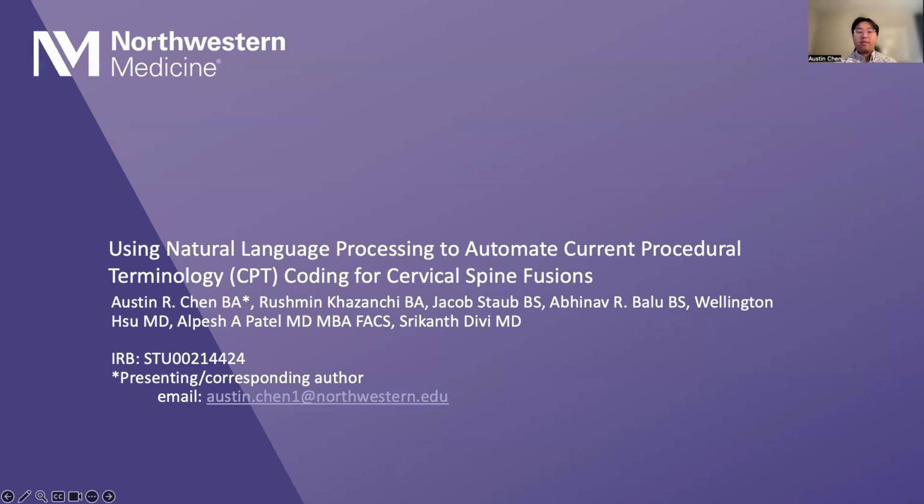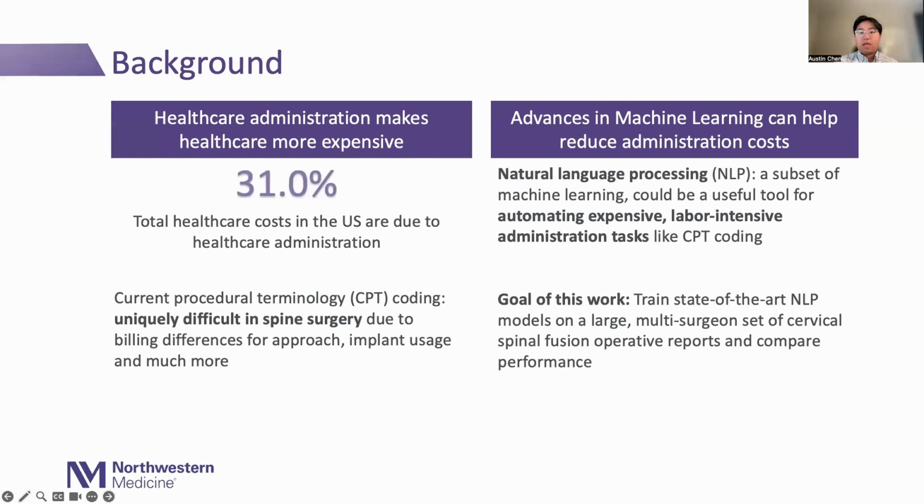Hi everyone, my name is Chen. I'm a second-year medical student at the Feinberg School of Medicine, and today I'll be presenting on using natural language processing to automate current procedural terminology coding for cervical spine fusions. Healthcare administration makes up a large portion of America's growing healthcare costs. One of the more expensive parts of this administration in spine surgery is CPT coding. Natural language processing can automate this process.